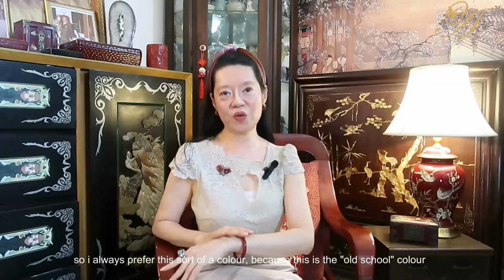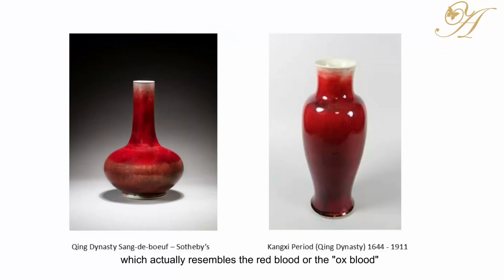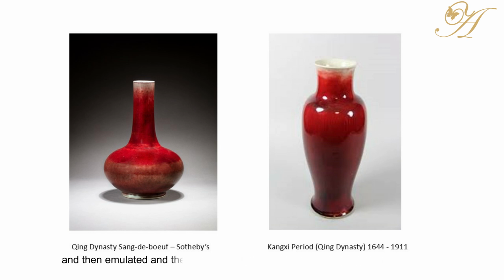This is the old school color or the archaic color of red jade, which actually resembles red blood or the ox blood, sort of emulating the ox blood color of the porcelain ware that was made famous during the Northern Song dynasty, and then emulated and perfected during the Ming and then the Qing dynasty.